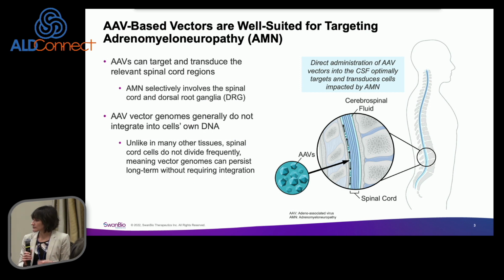AAV, or adeno-associated viral vector-based gene therapy, is a different process than what my colleague here was just describing. AAVs are small, naturally occurring non-pathogenic viruses that we basically use pieces of to then deliver a helpful gene to the patient's cells. And this can be done directly to the patient as a one-time infusion. In our case, we'll be targeting the spine, so it's an infusion into the area around the spine that's filled with cerebral spinal fluid.